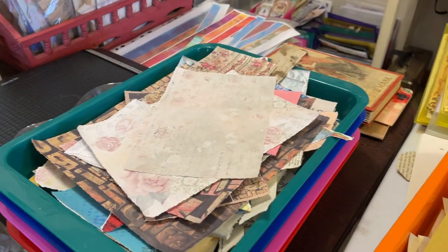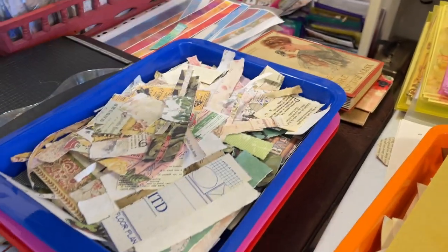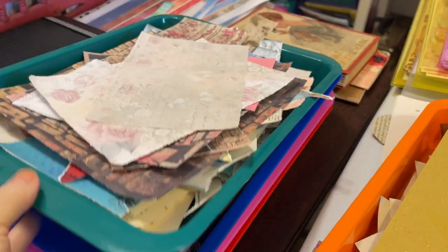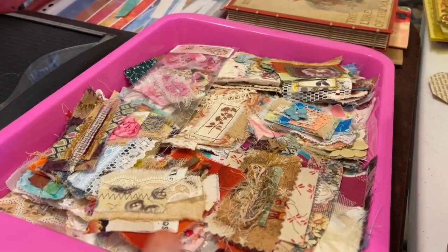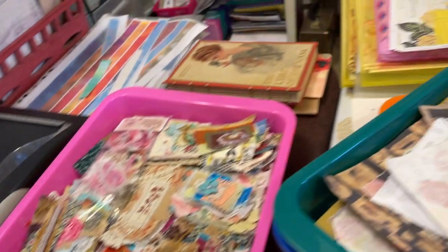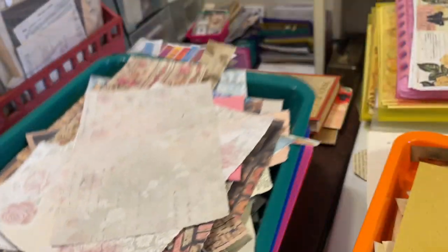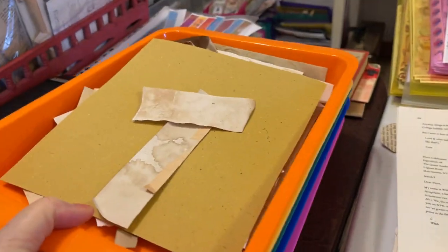Then these are decorative paper, larger, smaller. Then underneath that, I have clusters. These are fabric clusters. These are paper clusters. So it's so nice to just whip around and grab these, I can tell you.